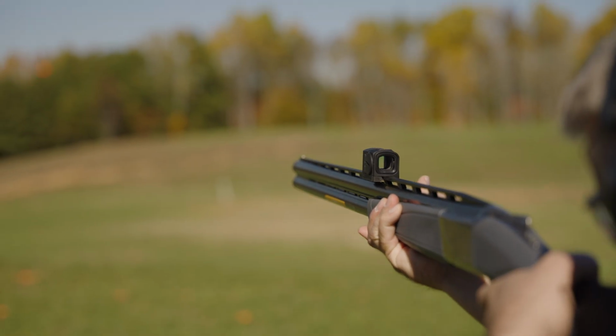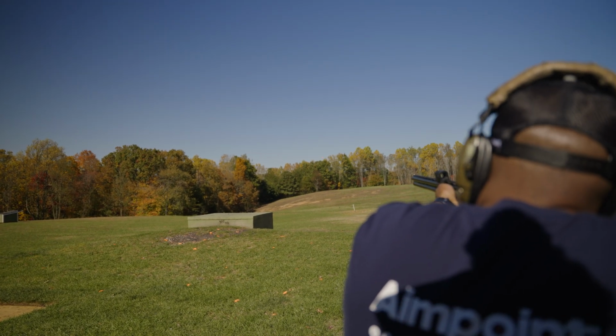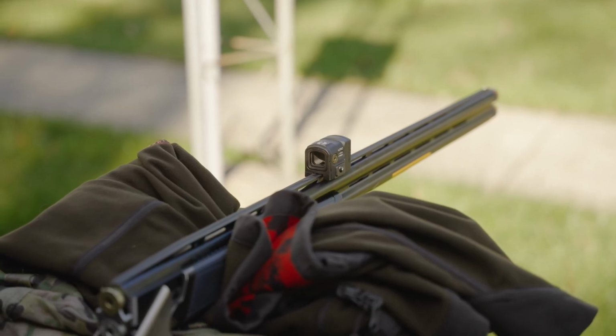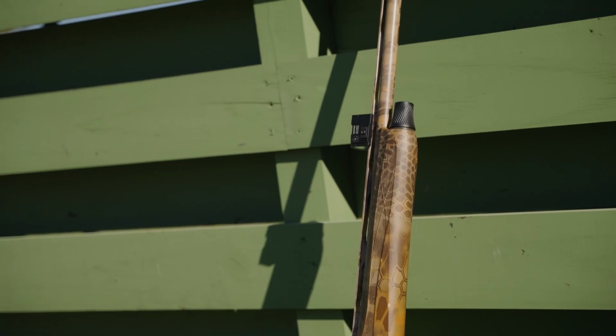Pull. Very good. Pull. Pull. So best case you should have those two barrels, they're kind of zeroed.